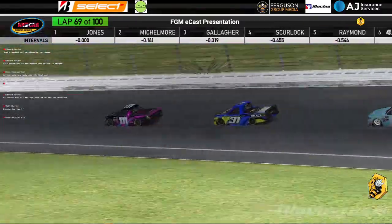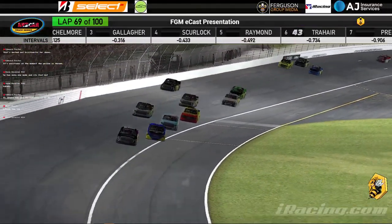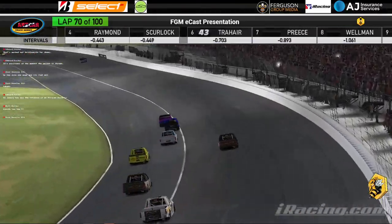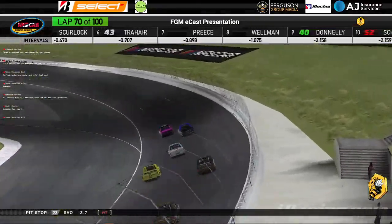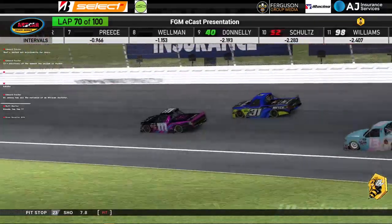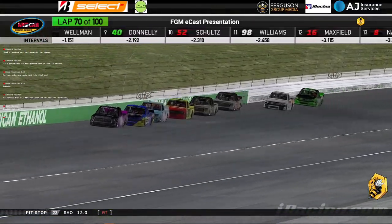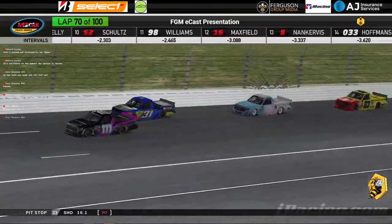Ooh, as Ryan Jones just gets a little bit sideways coming through turn number four there. That's going to give Micklemore the opportunity to get a bit of a run on him here. Will he have the pace to make the advantage? We'll soon find out as he tries to look high. Can't quite make the move yet, though. But Ryan Jones getting a little bit loose there through the corners, which suggests he might have put a bit too much heat through those tyres a bit too quick and is now starting to struggle a little bit.